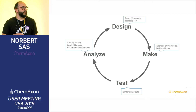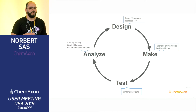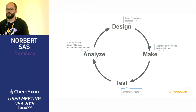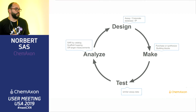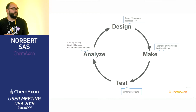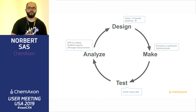When you get to the stage where you want to make the compound, then of course you go to those public or vendor databases that you can maybe buy that molecule from, or if the molecule is not as accessible, then of course you would go for the building blocks to have that molecule synthesized. These databases are typically on the order of tens of millions, or even hundreds of millions if you think about NME-real, for example.